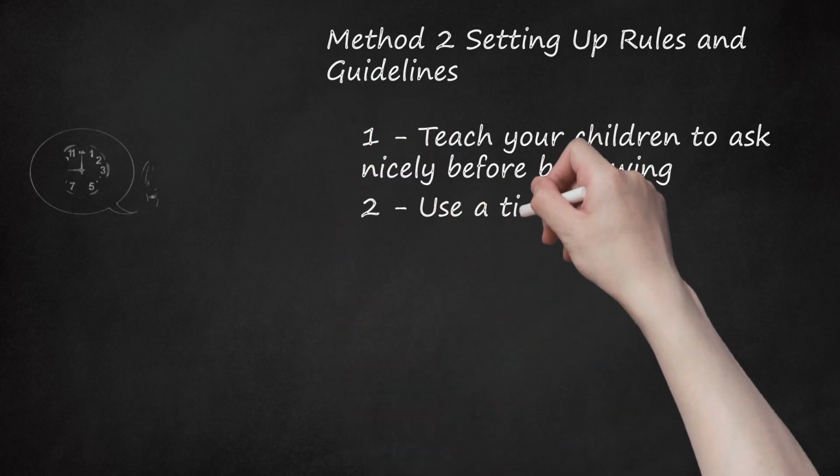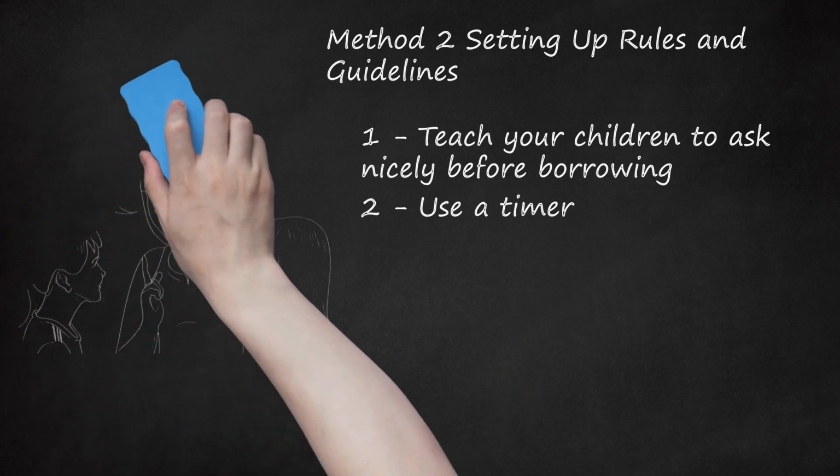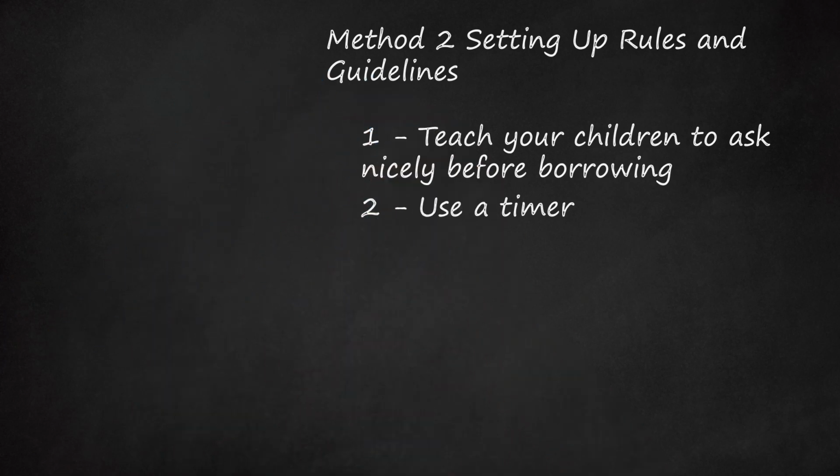2. Use a timer. If your kids both want to play with the same toy, set up a schedule for how long each child can play with the toy. Make sure the amount of time is equal. Also, have guidelines for deciding who gets to play with the toy first. For example, if the toy is a personal belonging, then the owner has priority. If the toy is neutral, then teach your children how to be fair by flipping a coin to see who gets to play with the toy first.